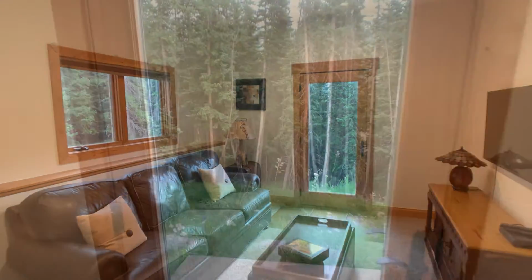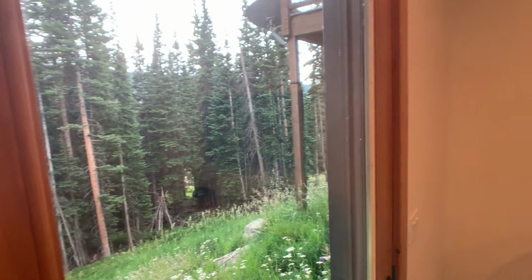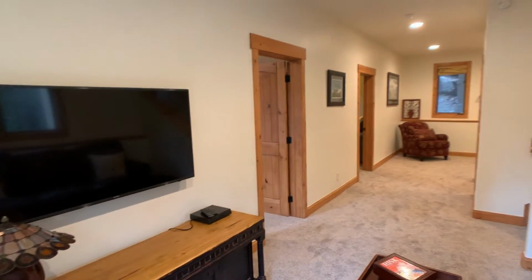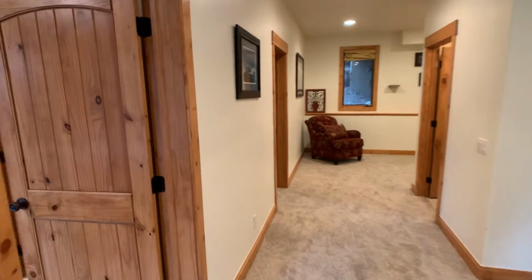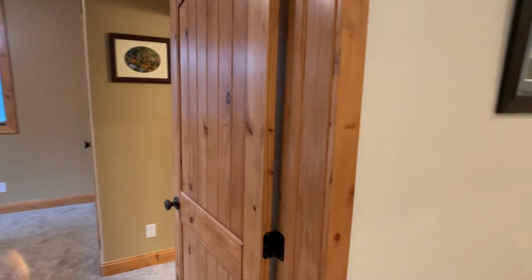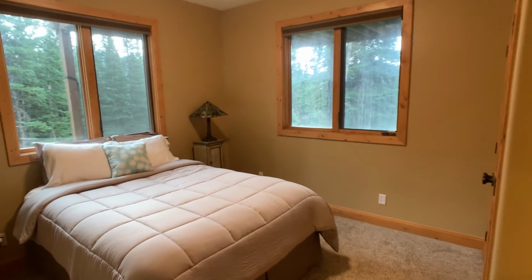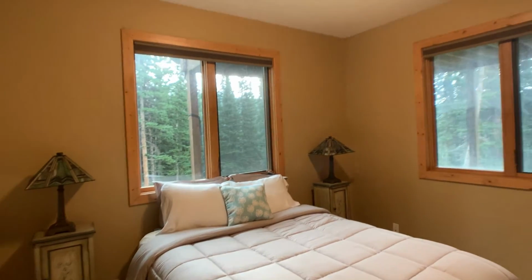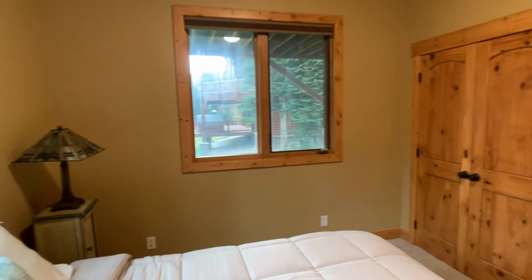Just a little concrete slab out there that leads to the backyard and underneath the deck. It's nice that you have the lower entrance. Nice space here. Two bedrooms, one bathroom. You have the laundry room as well as a game room. We'll get to that. But as you can see, all the doors are in really good shape, and they're not just cheap, flimsy doors. They spent time to put in quality trim, doors, even for the closets.